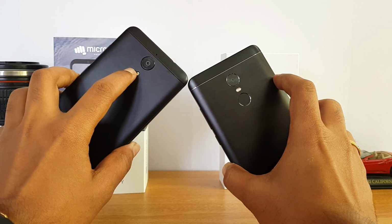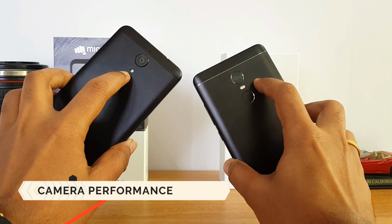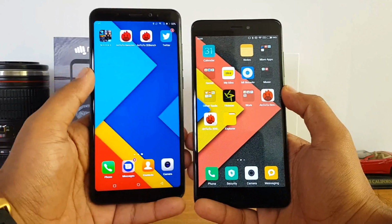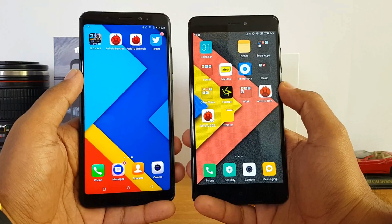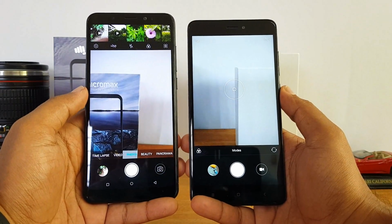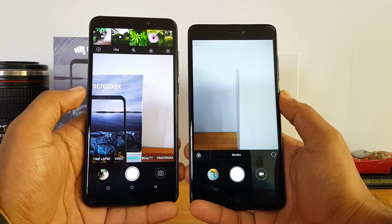Now next up, let's talk about the cameras. We have a 13 megapixel rear camera on both the phones. We have an LED flash, while it's a dual LED flash on the Redmi Note 4. On the front panel, we have a 16 megapixel shooter on the Micromax Canvas Infinity, while it's a 5 megapixel shooter on the Redmi Note 4. Looking at the camera interface, you could see both these devices offer good features, options and tools, and do the job pretty well.